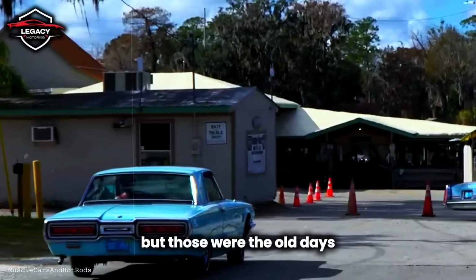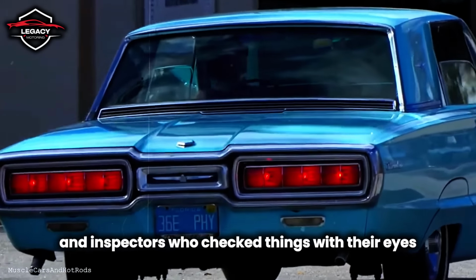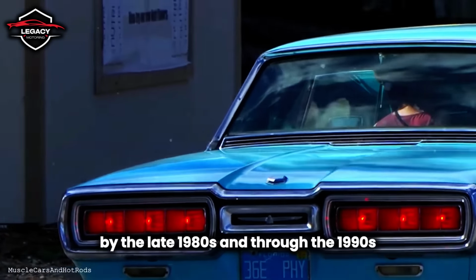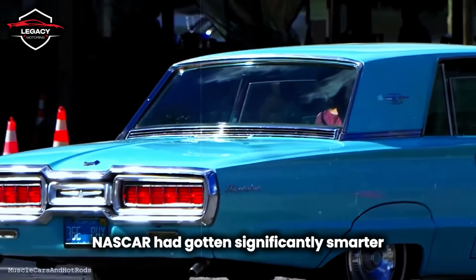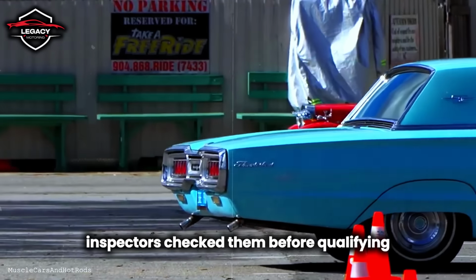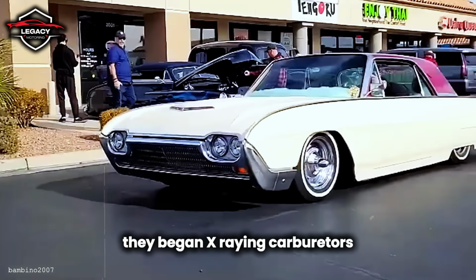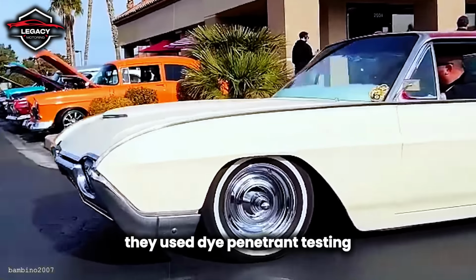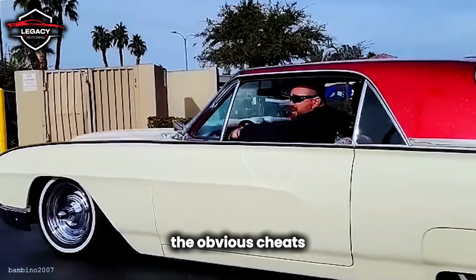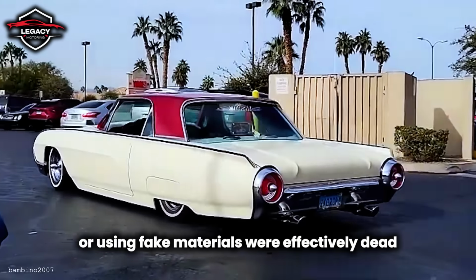But those were the old days, the era of shade tree ingenuity and inspectors who checked things with their eyes and their hands and not much else. By the late 1980s and through the 1990s, NASCAR had gotten significantly smarter. The plates were serialized and tracked. Inspectors checked them before qualifying, after qualifying, before the race, and after the race. They began X-raying carburetors. They used dye-penetrant testing to trace airflow paths through components. The obvious cheats, the ones that relied on swapping plates or using fake materials, were effectively dead.